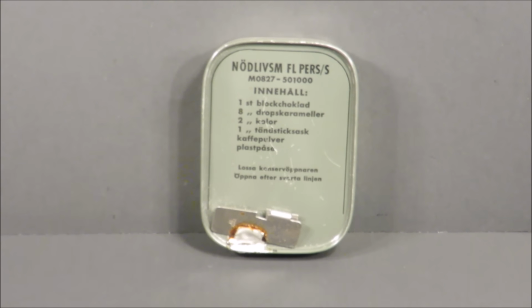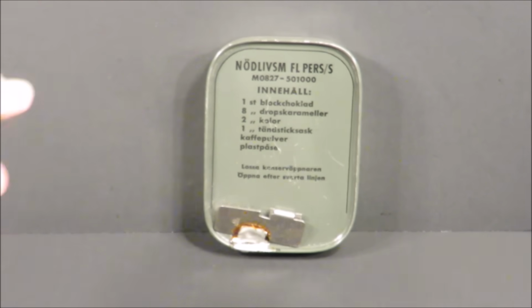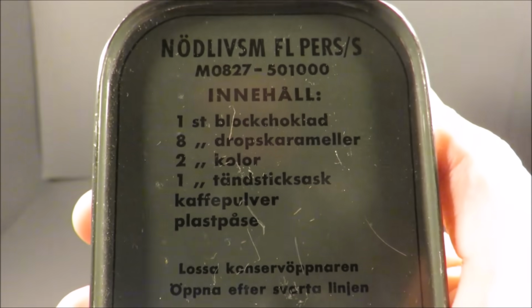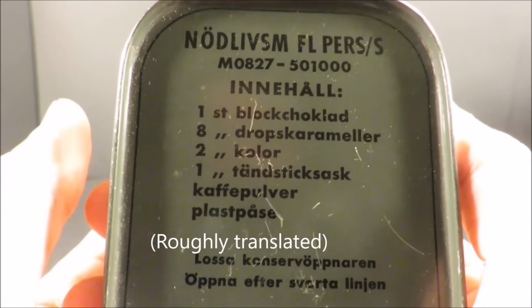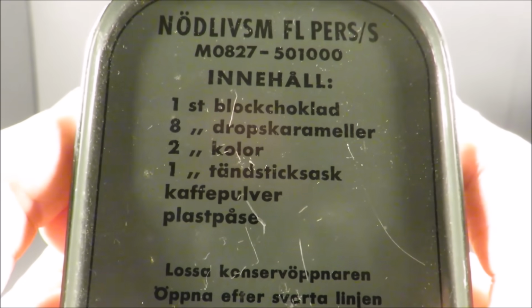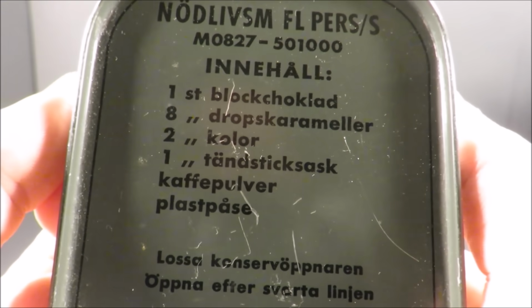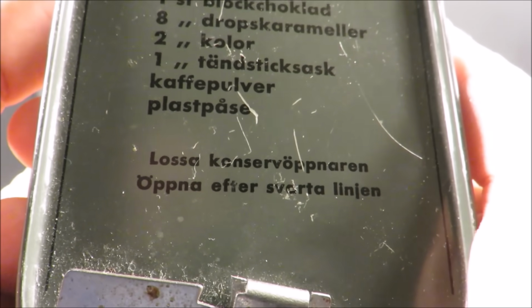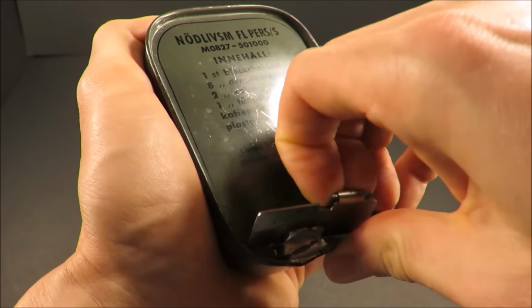This is a Swedish Armed Forces Airman's Emergency Bailout ration. It weighs only 6 ounces. Its contents list on the front says 1 chocolate bar, 8 caramel drops, 2 colors, which might be creamer, 1 book of matches, coffee powder, and a plastic bag. It says here, loosen the can opener open after the black line.